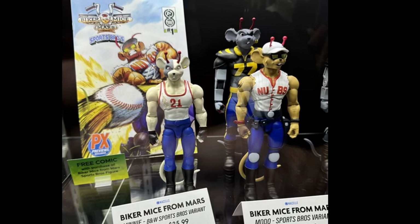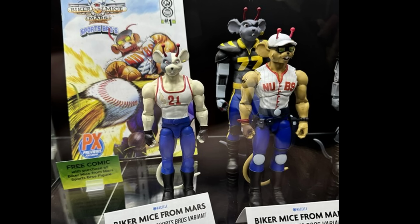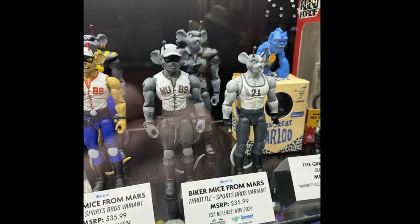Here we go, they're going to do the Sports Bros, which since I really didn't collect it back in the 90s, I just saw it on the shelves. I didn't realize the sequence that stuff was issued out. And I guess these came second, so they're getting put out second. And it looks cool. I mean, they look like better iterations of the vintage Sports Bros. Not sure if it's worth going in $35 a piece for, but it's still pretty cool.